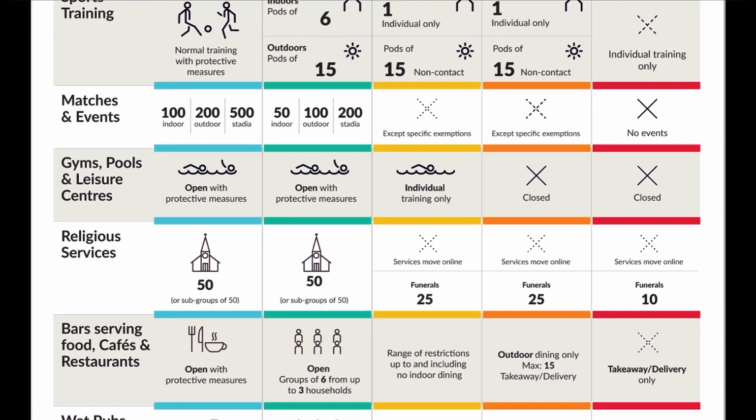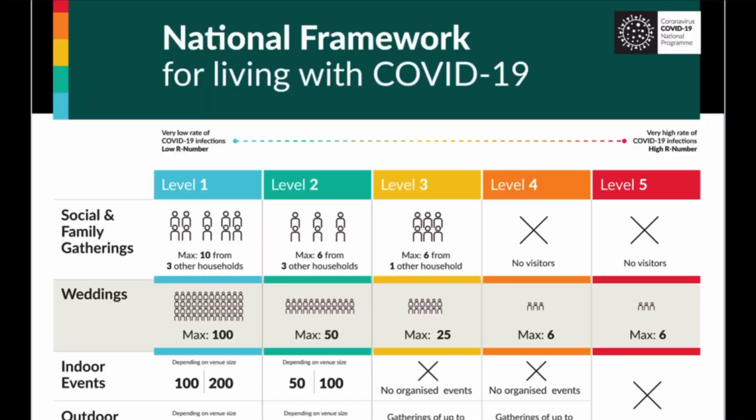So when the government changes the levels depending on how many infections, it's very easy for everybody to understand that if we are at level 3, this is what we can do. And if we go to level 5, which I've actually just done, these are then the restrictions in place, and this is what we have to do now.